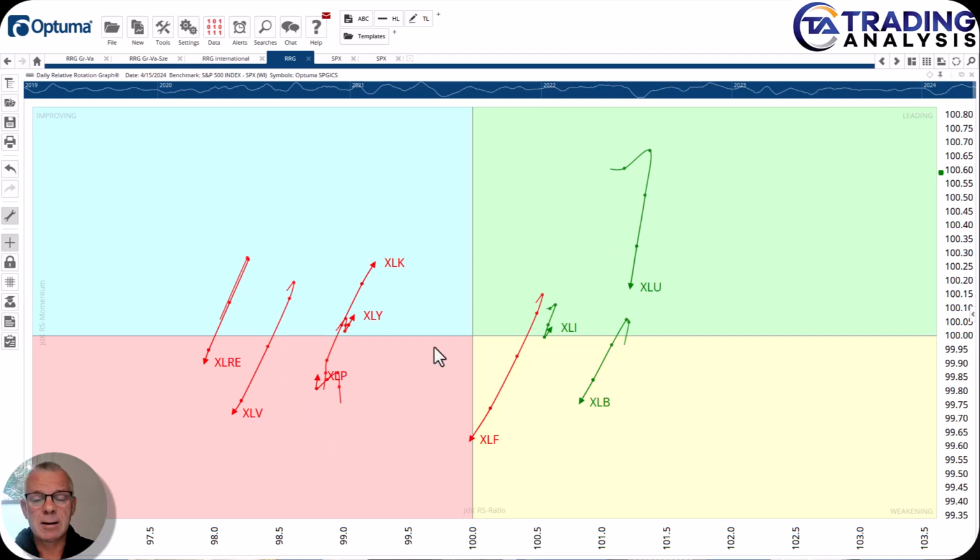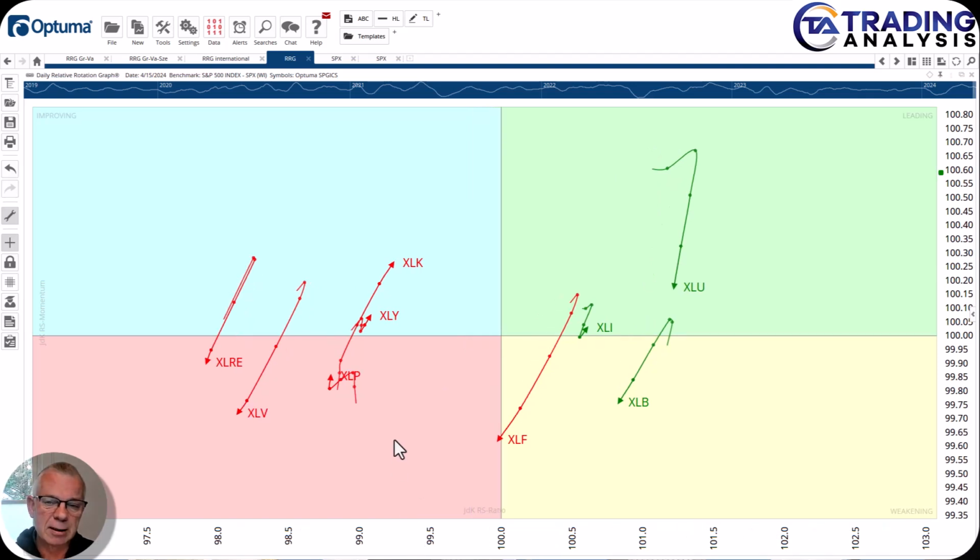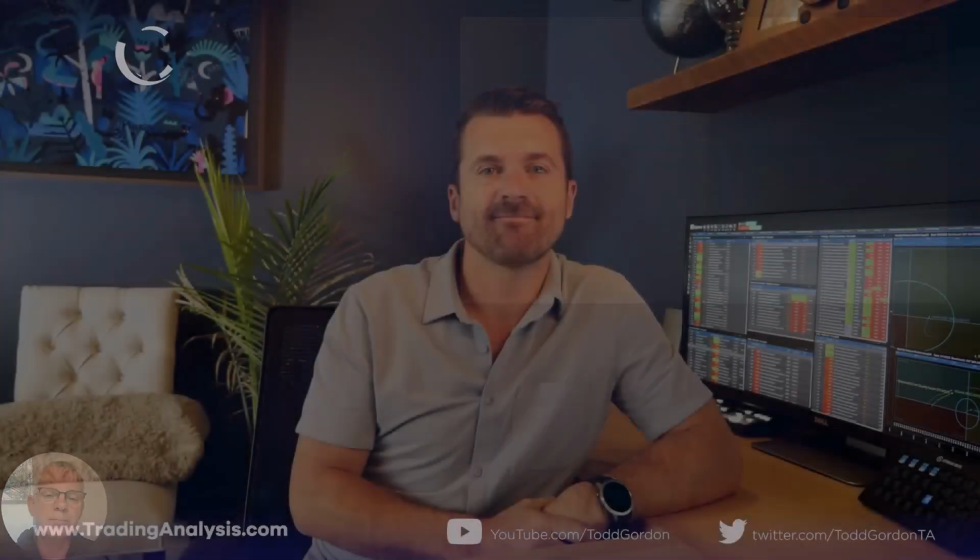Now this is a daily RRG chart, so this can change very rapidly, but we'll be monitoring that during the week. And when Todd and I are going to record the SIS report on Wednesday, we probably have a little bit more information on what's going on. Just wanted to share this with you at the start of the week, and be safe and be very careful out there. And I'll see you on Wednesday.